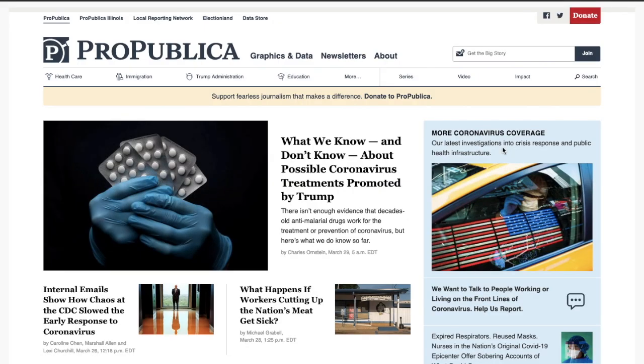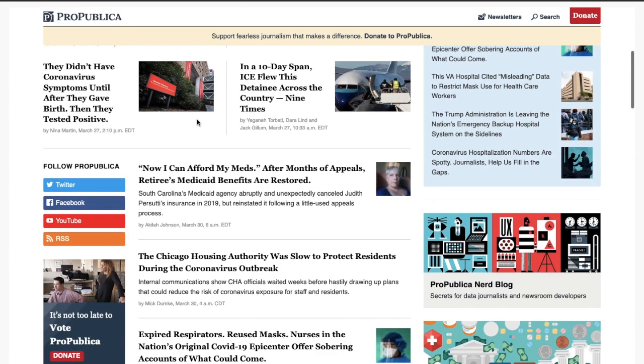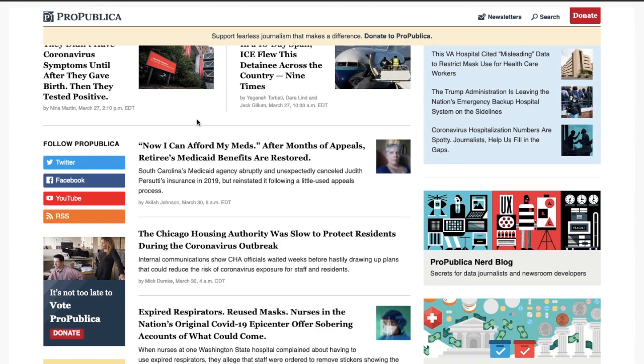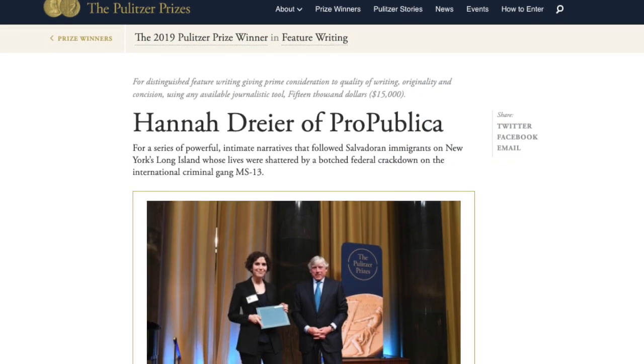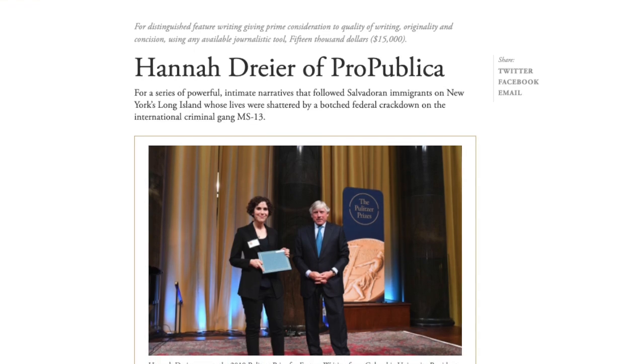Propublica is a journalism outlet and has its own dark web version of its site. In fact, they were one of the first major news outlets to do so. Because Propublica's work is all legal, the .onion website won't be much different from what you would normally find on the internet. The main difference is that accessing it via a Tor browser gives you a layer of anonymity and security. They've actually won 5 Pulitzer Prizes for their work, and most recently Hannah Dreyer, one of their journalists, won the 2019 Pulitzer Prize for feature writing for her coverage of gangs in Los Angeles.